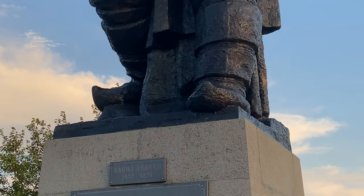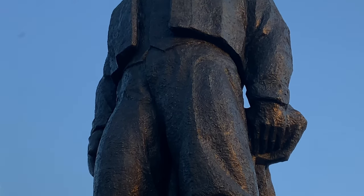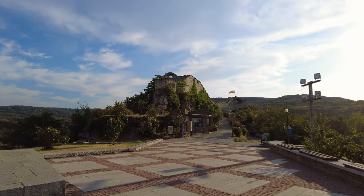His legacy stands under the figure on a marble slab, which reads, "If I win, I win for an entire nation. If I lose, I lose only myself." Let's head onwards to the fortress.